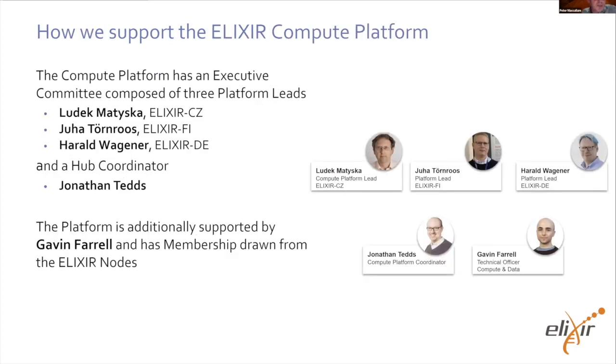So the compute platform itself is run by an executive committee, and the executive committee is composed of 3 platform leads: Ludek Matyska from ELIXIR Czech, Juha Törnroos from ELIXIR Finland, Harald Wagener from ELIXIR Germany, and the hub coordinator, who's Jonathan Tedds, one of our program managers. The platform is also supported by Gavin Farrell and has its membership drawn from the ELIXIR Nodes, as with all our platforms.